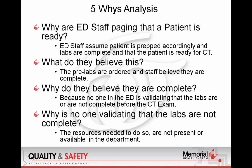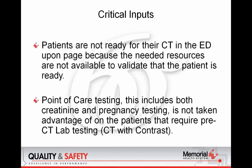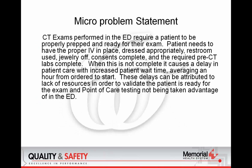So we said, okay, how about if we simulate this instead of actually just hiring someone or buying a CT scanner, and let's see what our results are. So our critical X's, or critical inputs, are that the patients are not ready for their CT when the ED pages, because the needed resources are not available to validate that the patient is ready. And we looked at point-of-care testing, some of the lab testing that we did, as a critical input as well.